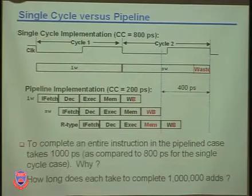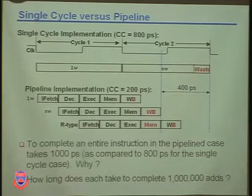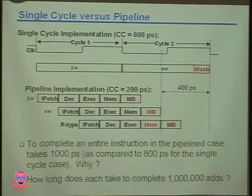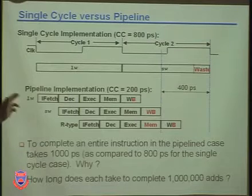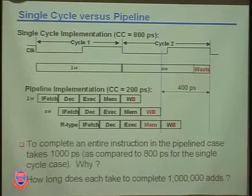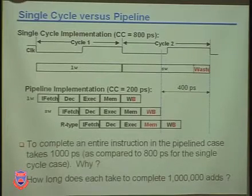Okay. So here's a comparison of single cycle and pipelined. In single cycle, our clock was 800 picoseconds. We already calculated that out. So therefore, in 1600 picoseconds, as you see, I get 2 instructions done with some waste. On the other hand, if I pipeline and do a load word, a store word, and R type, as you can see, they start falling out every 200 picoseconds. I get a finished instruction every 200 picoseconds.